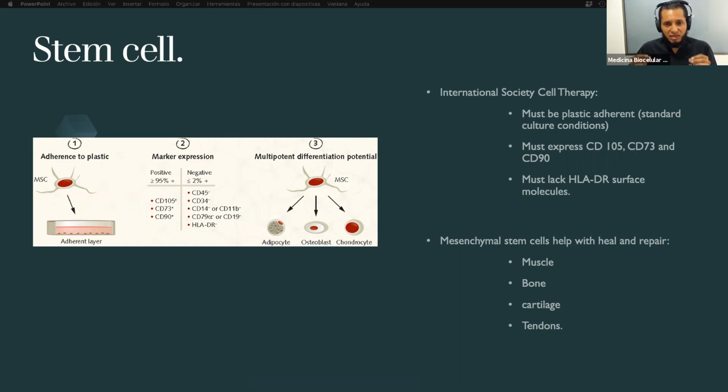How can you realize that these stem cells have these markers? There is a process known as flow cytometry in which the cells are put in a machine and the results show which markers are being expressed by the cells. If the so-called cells that they are selling you do not express these markers, they are simply not stem cells. Now, on the other hand, there are some markers that should be absent in order for them to be stem cells as well. As you can see in the image, we have CD45, CD34 negative, CD14, et cetera. However, one of the most important ones are the HLA-DR surface molecules, which are immune-related molecules.